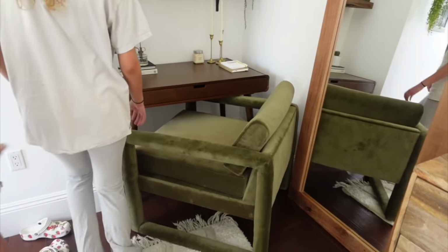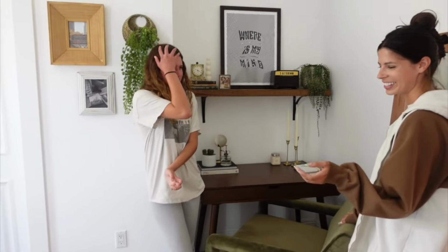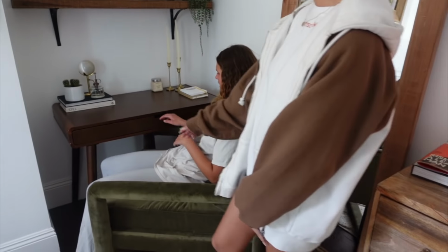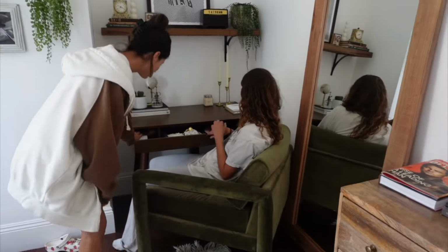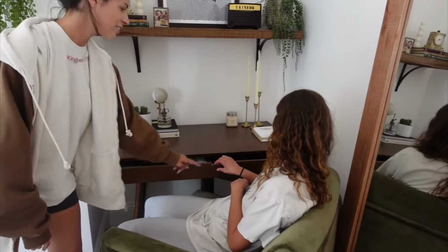Come pull it out. Should I actually do schoolwork now? Yeah, now that you're at the end of your senior year. The chair's a little big for the space, but it's so cool. No, but it's so good. Isn't it? Oh, my God. All your stuff is still in here. No, I love it. These are the extras in case.